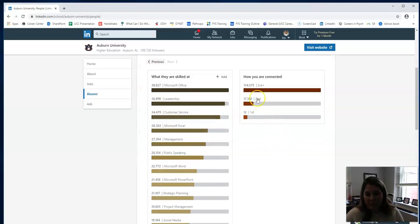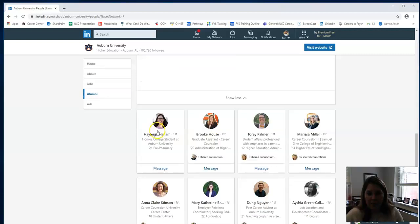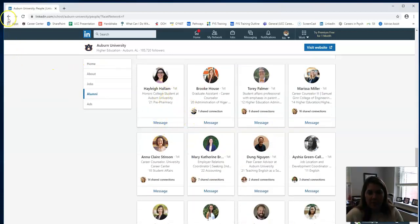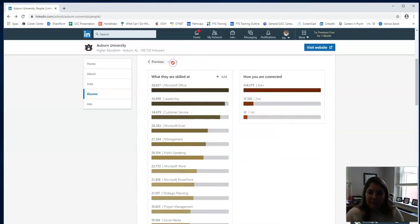I'll also really quickly explain here this connection piece. So when you see these first, second, third connections, what first means is that I am directly connected with that person in some way, right? I'm already connected with them. We're friends, essentially, right? Second and third, rather, really mean that there's some sort of degree of separation between myself and the person that's populating here on the search. So we have a mutual connection somewhere, and it's just to what degree.